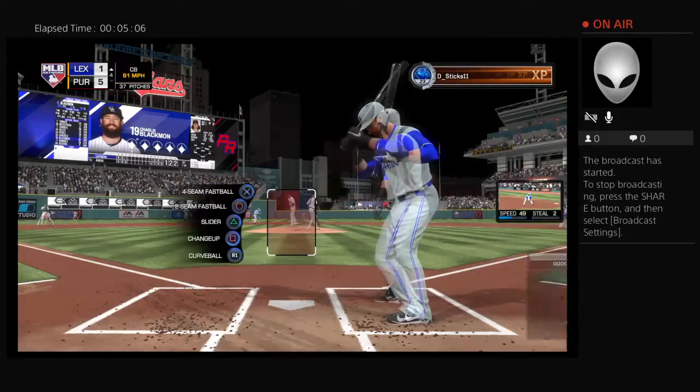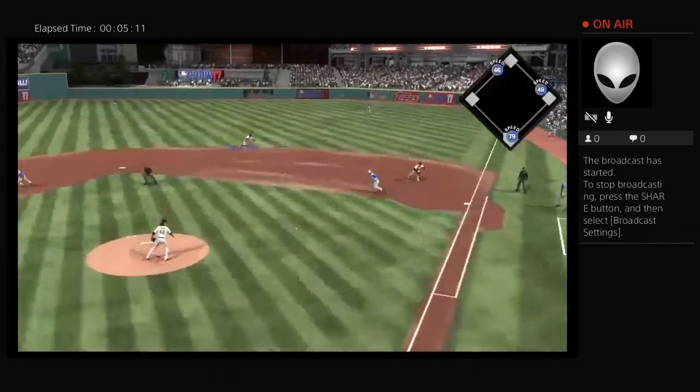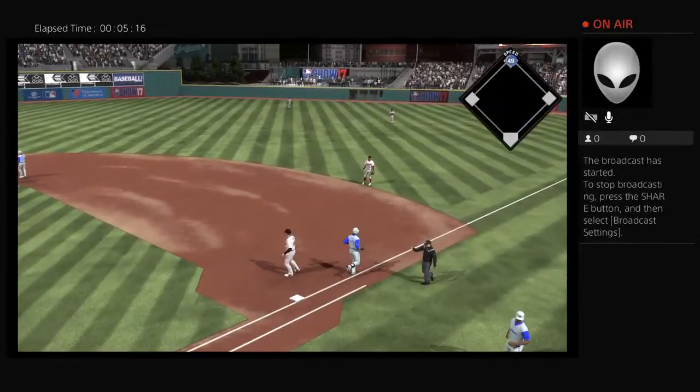Check swing, but he held up in time. Ball 1. Boy, he's barely still alive. That's a nice check swing right there. 2 strikes, 2 outs. He's still hanging in there. Now you take it. And the throw to first is there. The inning.